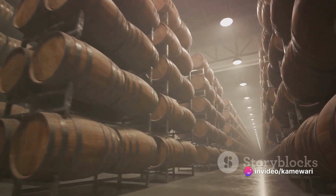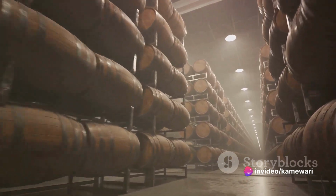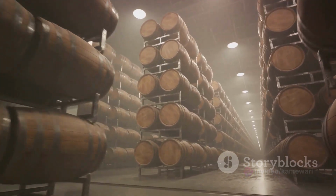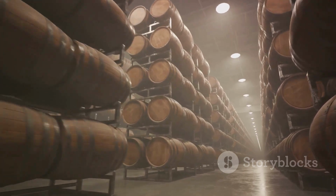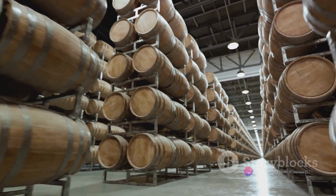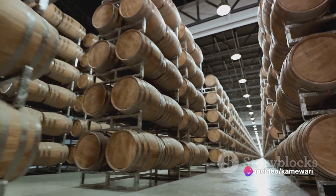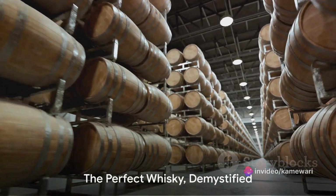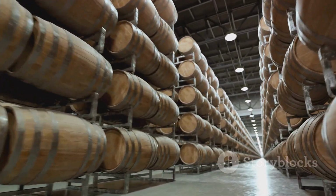Lastly, the spirit embarks on an aging journey in wooden casks. This is where the magic happens. Over time, the whiskey absorbs compounds from the wood, adding depth and richness to its flavor. The length of aging can dramatically affect the final product, with longer aging periods generally resulting in smoother, more complex whiskeys. Remember, the secret to a great whiskey lies in its ingredients and the process.